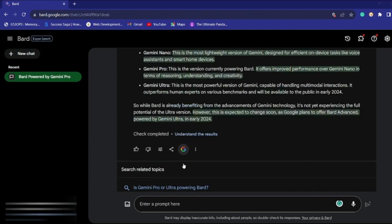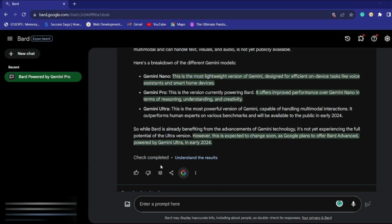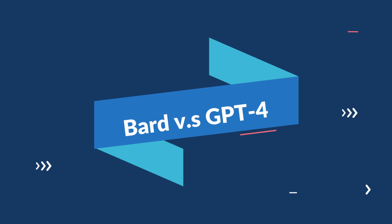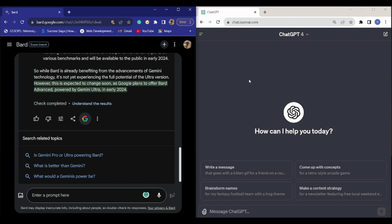You also have a few different options underneath each chat. You can click on good response, and it will make Bard better, because this will also help to train Bard in a better way. Alright, so now let's try a slight comparison of Bard with its competitor GPT-4. The next prompt I'll be giving to Bard is for research purposes, as I want to compare Bard with GPT-4. Let's see who performs better in this scenario.